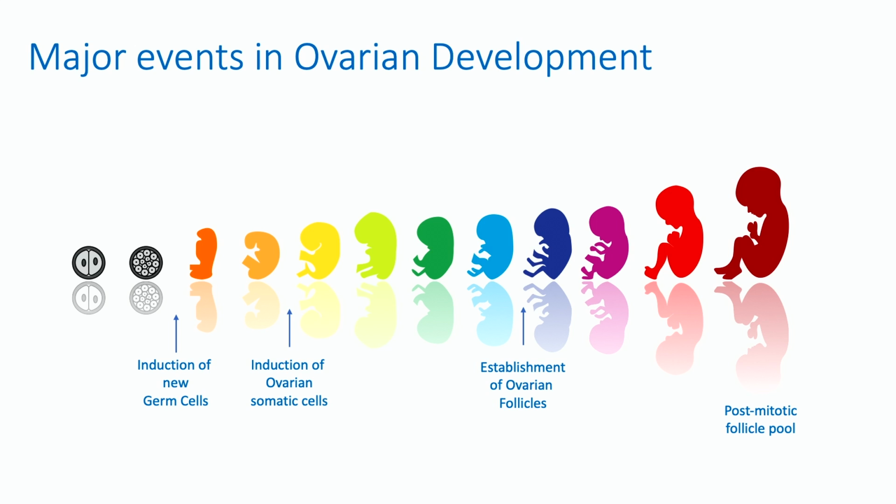So I told you the ovary is composed of the germline and the ovarian somatic cells. So I need to tell you in development when they each form. So this is showing development from the point of conception or fertilization all the way just prior to birth, which in humans, as we all know, is 40 weeks. The germline is actually one of the first lineages to form in the embryo. It forms between week 2 and week 3 post-fertilization, and that's called the specification of primordial germ cells.